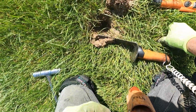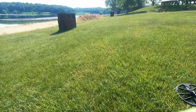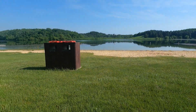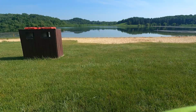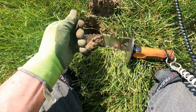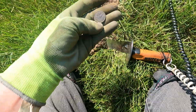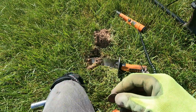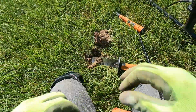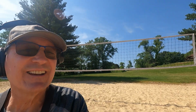Well, I decided to test the ground here. I had just picked up a bunch of trash and put it into these garbage cans over here. Found a couple life preservers floating in the water. It's really not terribly bad. I knew this one was a little deeper. It's just a modern quarter, but we'll add that to the gas money and we'll get back on the next good beep.